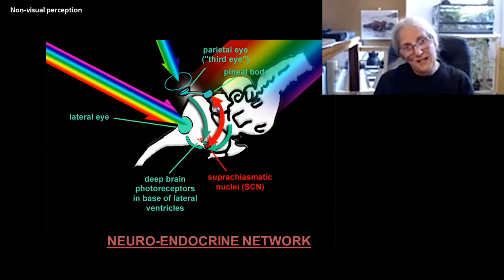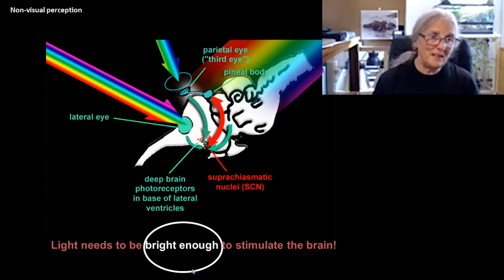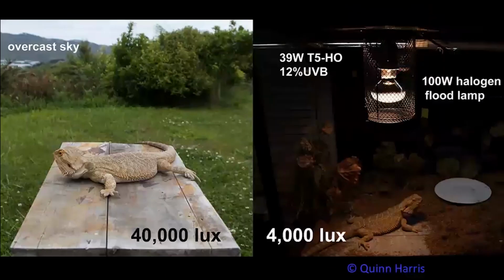So you've got an amazing system that's responding to the intensity of light, the wavelengths of light, and telling the brain what time of day it is, how bright it is, and what season it is, because of how long the day length is. And the light that we give them needs to be bright enough to stimulate the brain in this way. If you put a dim light over it, there's not an awful lot going to get through the skull, whereas sunlight is incredibly bright and goes right through the skull. So we also have to think about the intensity that we're producing.